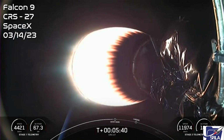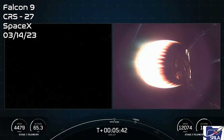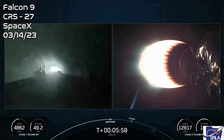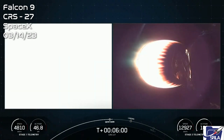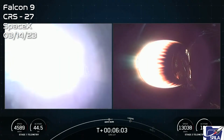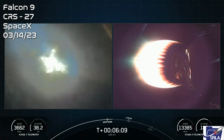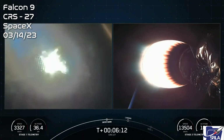In just about 8 seconds from now, we should see that first stage entry burn begin. Stage 1 FTS is safed. You can currently see Stage 2, and there's confirmation of first stage entry burn startup, and you probably saw it on the right side of your screen as well. Again, this is the first of 2 burns that the booster performs before landing on the drone ship.